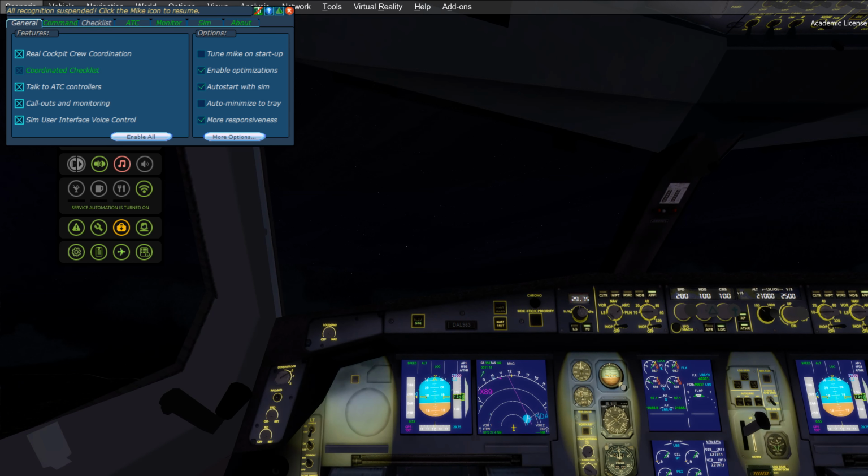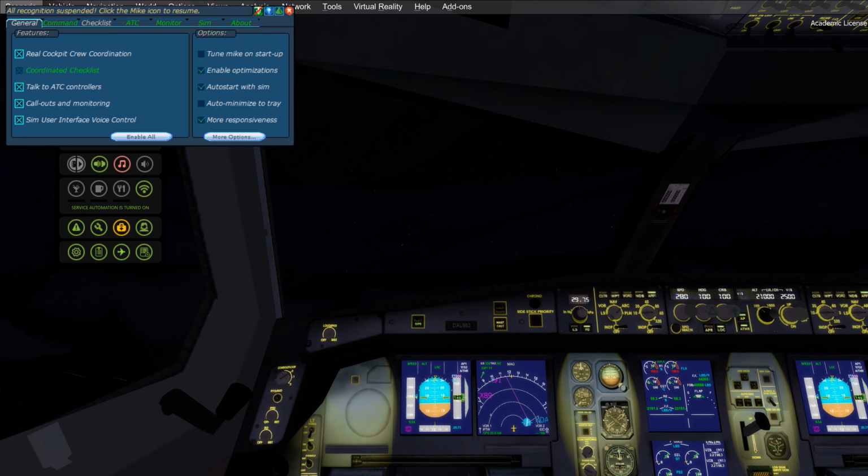Descend to 16,000. Descending to 16,000. American 1367, climb to 10,000. Climbing to 10,000, American 1367.